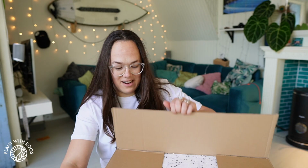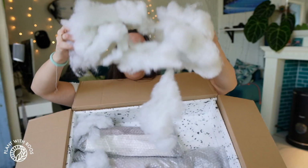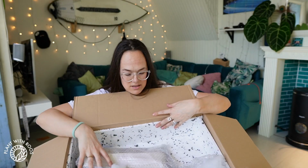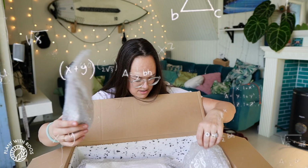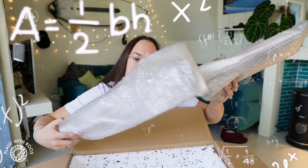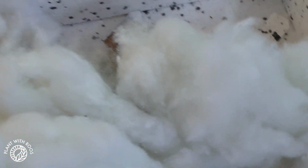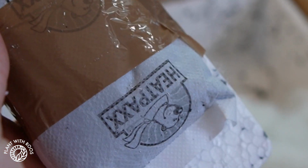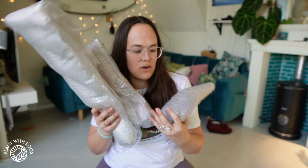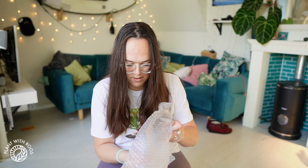I'm scared and excited. Fluff! It's supposed to be two plants, but I see three. 1, 2, 3. They actually have insulation in the box, and then all the fluff. And look here, the heat pack is still warm. Really warm. I was expecting two plants, so now I am a little bit confused and don't know where to start. Let's start with the smallest.